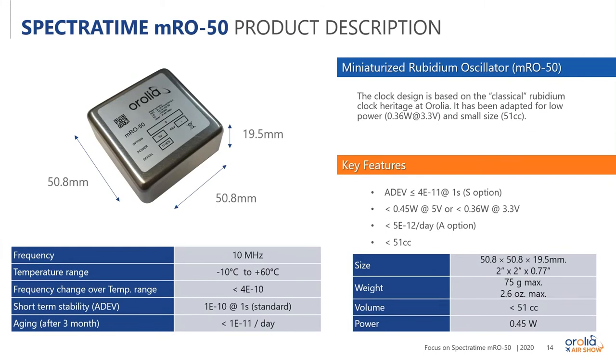Here are the technical details. I won't go too much into the details, but I'll just repeat, stability. The way we measure stability, you'll see there, is ADEV or Allan deviation. There are different options available, but for a mini atomic clock, this is the highest stability available of any mini atomic clock, much higher stability than anything you'd get in an OCXO. The dimensions of a standard OCXO are shown there. The power consumption is actually less than half a watt if you're working off of a 5-volt system, and about a third of a watt maximum power consumption if you're working off a 3.3 volt system. So much lower than a typical OCXO type device.